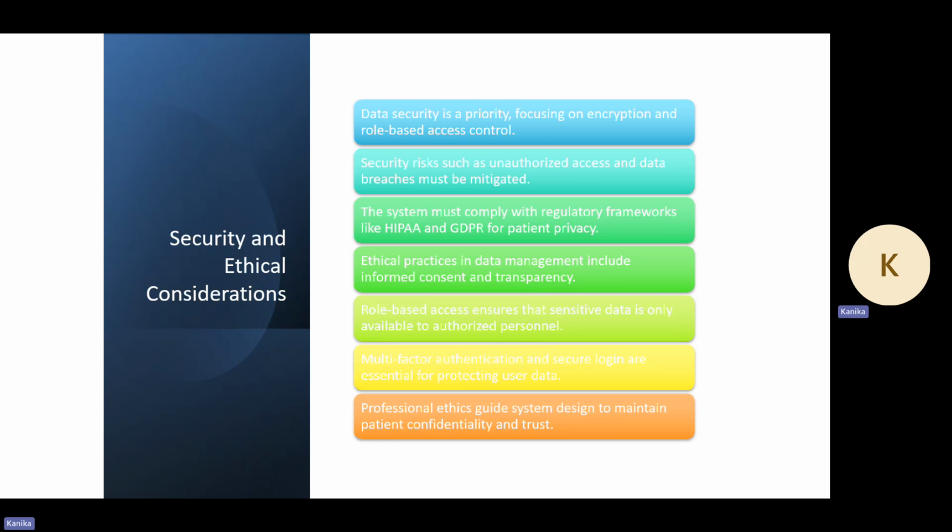The system must comply with regulatory frameworks like HIPAA and GDPR for patient privacy. Ethical practices in data management include informed consent and transparency. Role-based access ensures that sensitive data is only available to authorized personnel. Thereafter, multi-factor authentication is also included to make the system more secure and the data more private. Also, professional ethics guide the system design to maintain patient records and trust.